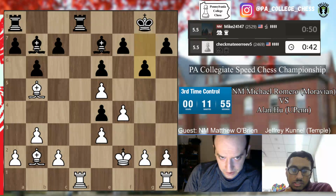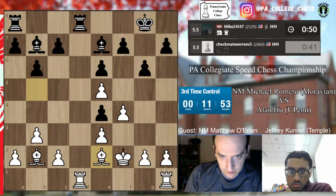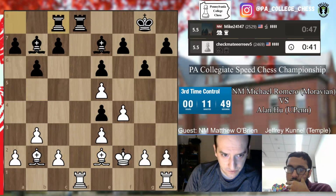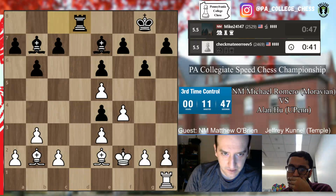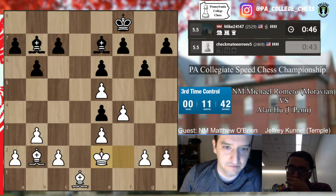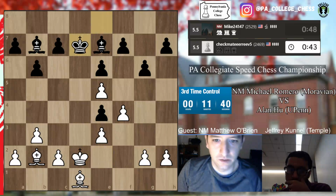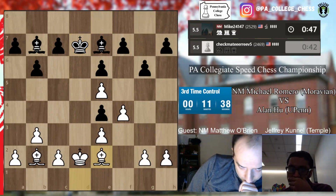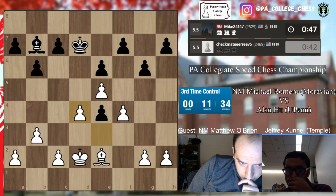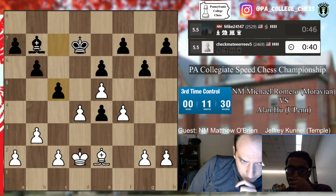You can just keep the tension here on the d file and ask what either side's going to do. I think you just gain a little bit of space with pawns. Oh, or just trade off. Okay, you could just trade off the rooks too, and it's 2A. Yeah, probably just play g3, I think, maybe. Or yeah, maybe. Gotta be a little careful about the e4 pawn, but.